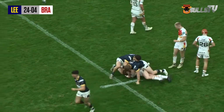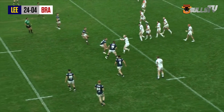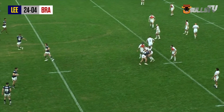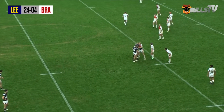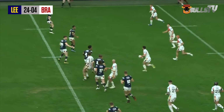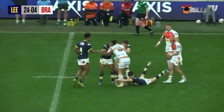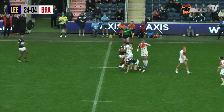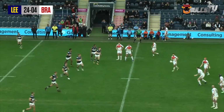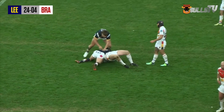They're getting a little... the ball here with Max Clark come on, and it's now in the field here with Kieran Gill. Gill wrapped up there by Gannon. Roby, Thompson, Holmes. Over on that right-hand edge. Bradford up to halfway here. Joe Arundel trying. And Fenton Rogers carries Bradford five inside the Leeds half.